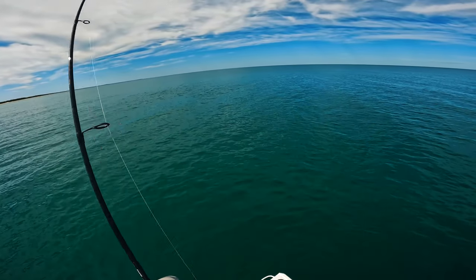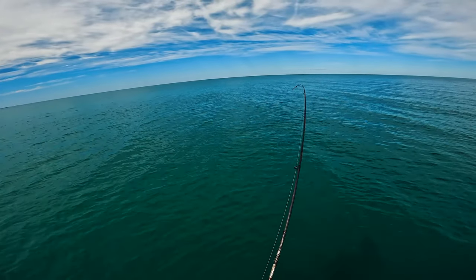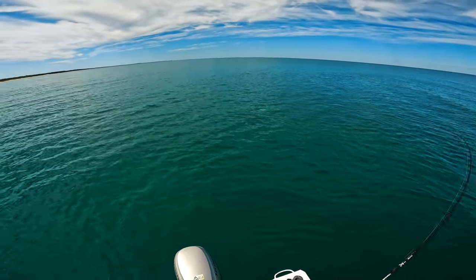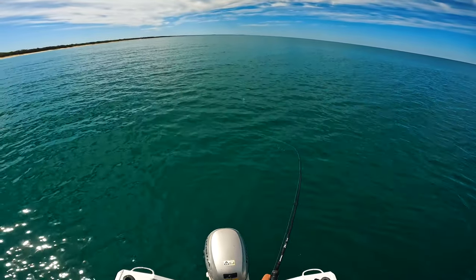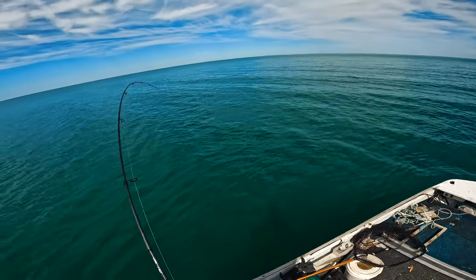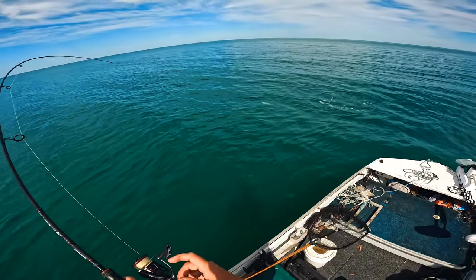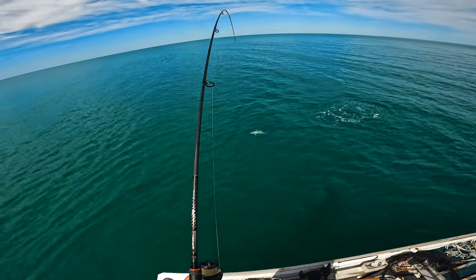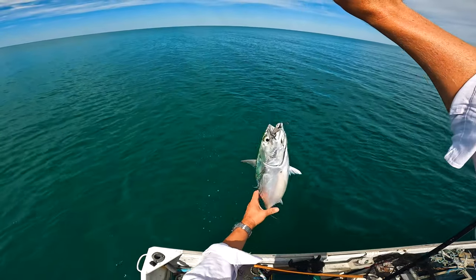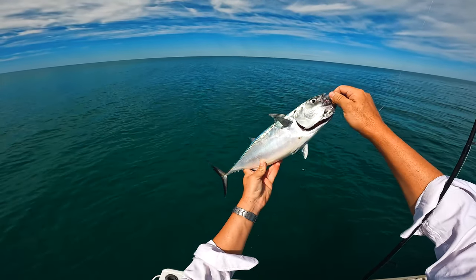It's got the whole school following him. They're all just swimming off that way. You can see them making their lines. That's cool. This is really small. Perfect bait. This would just be incredible marlin bait. Did I foul hook? No, he took it. There it is, a really small, cute Mac tuna. Small Mac tuna, very cool.